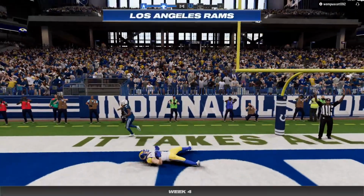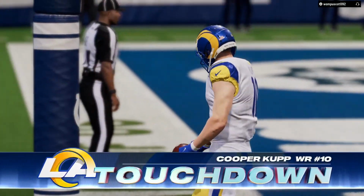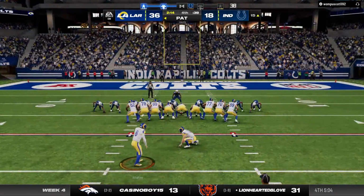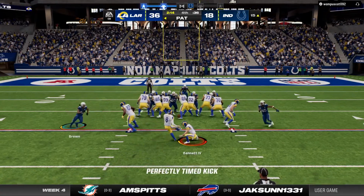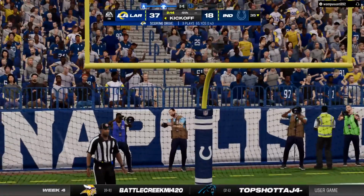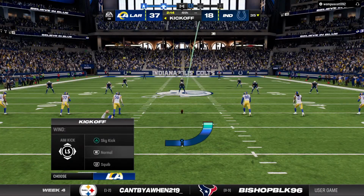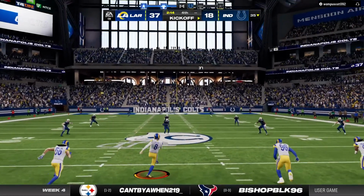And he's got it. That's Kupp for a Ram touchdown. A 14-yard touchdown. And the Rams have pretty well put it away here in the fourth quarter. Marr on for the extra point. And that one makes this a 19-point game. Makes the score Rams 37, Colts 18. Following the touchdown, here's Marr to kick it away.